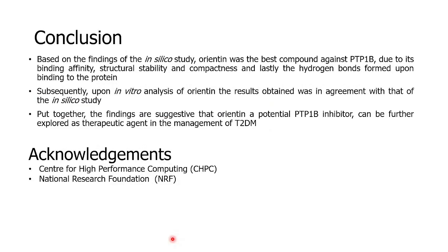In conclusion, based off the findings of the in silico study, orientin was selected as the best compound against PTP1B. Subsequently, upon in vitro analysis, the result obtained was in agreement with that of the in silico study. Put together, the findings are suggestive that orientin, a potential PTP1B inhibitor, can be further explored as a therapeutic agent in the management of type 2 diabetes.